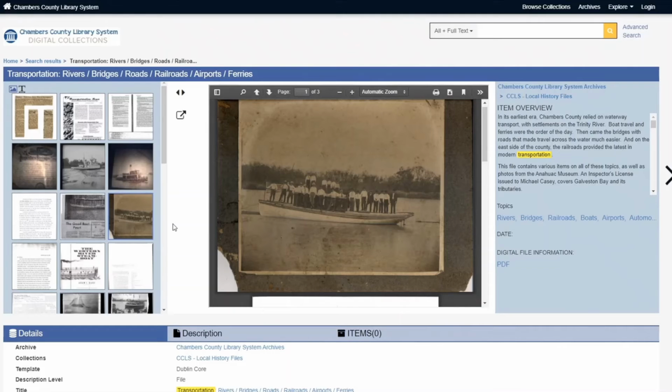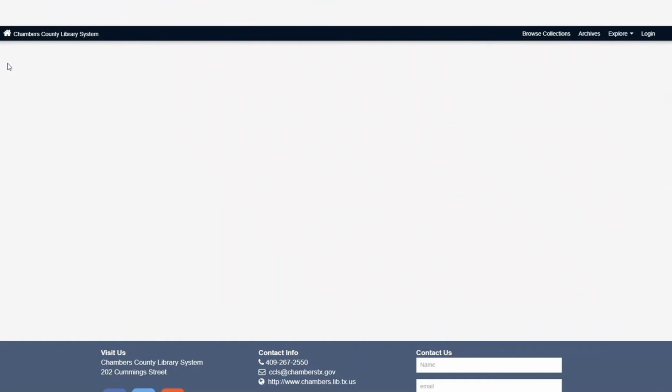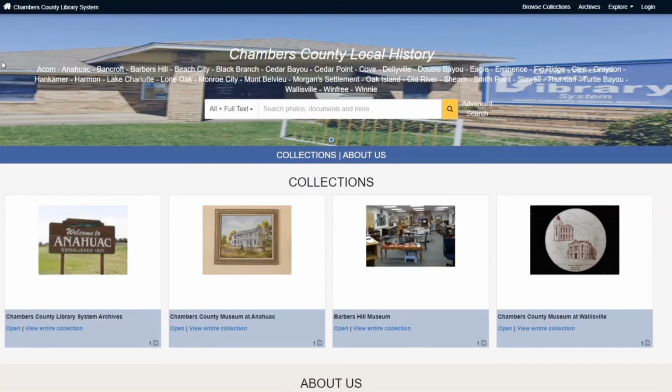The west side of the county had significant settlement early on, thanks to the Trinity River. Sawmills, brickyards, and boat building were added to the ranching of the early days, but it was the salt dome at Barber's Hill and the oil drilling in the area that really brought this part of the county to the forefront in the early days of the 20th century. The name Barber's Hill has been retained in a variety of ways, such as the school system, but the name of the town is now Mont Belvieu and is the hub for the surrounding communities of Cove, Old River Winfree, and Cedar Bayou.